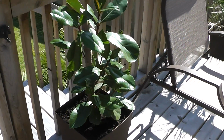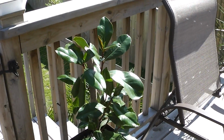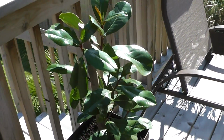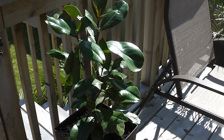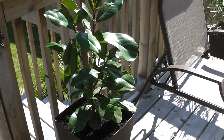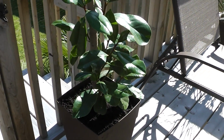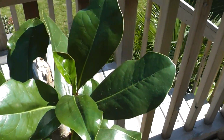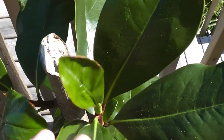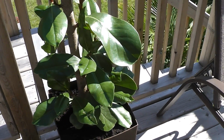This was the magnolia D.D. Blanchard that I had in the front garden last year, and it used to be about 8 feet tall. Now it's about 2.5. Pretty much the top two-thirds died, and the bottom sort of regrew from the original stalk right there. So this one stayed up at the campground this year before it started to leaf out again.